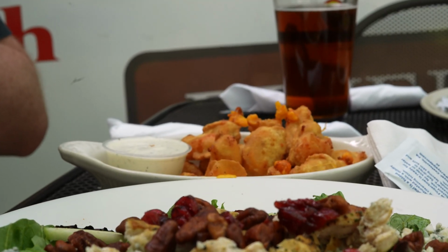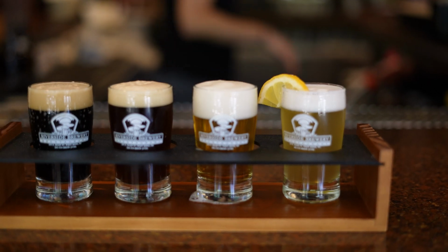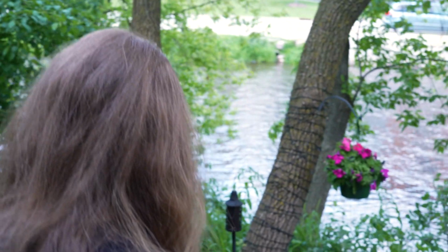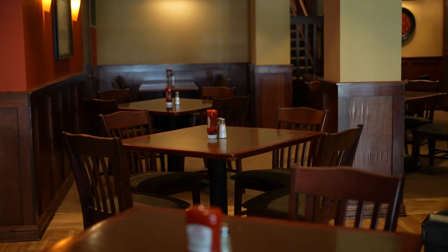Fresh food, craft beer on the Milwaukee River. Riverside Brewery and Restaurant is a small family-owned brew pub downtown West Bend. We've been here for 18 years. We offer a wide variety of food options, anything from sandwiches and burgers to steaks and salmon and ribs.